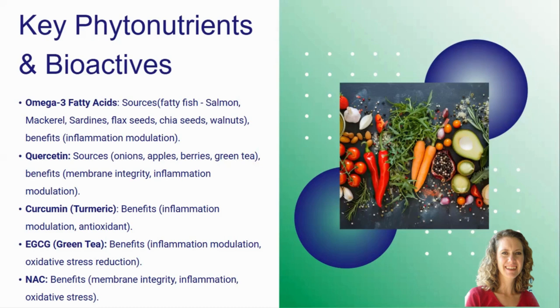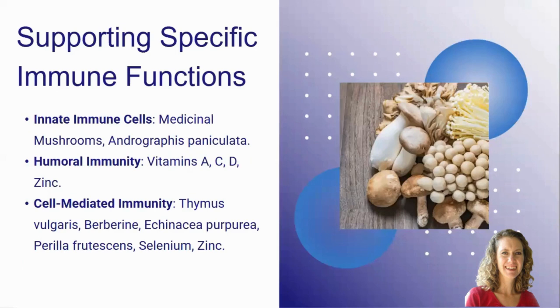And then NAC, N-acetylcysteine, also very, very powerful for immune function, and that is involved in membrane integrity, inflammation, and oxidative stress as well. So very important compounds there.